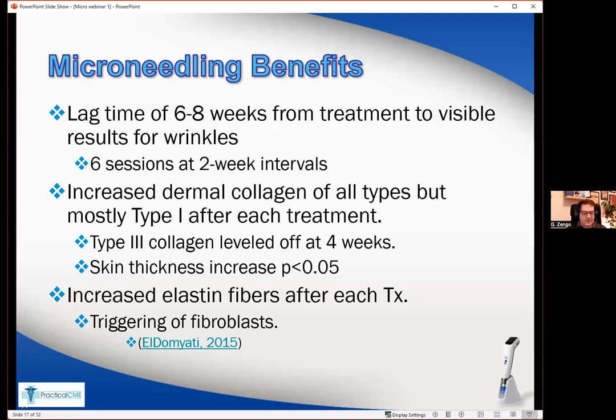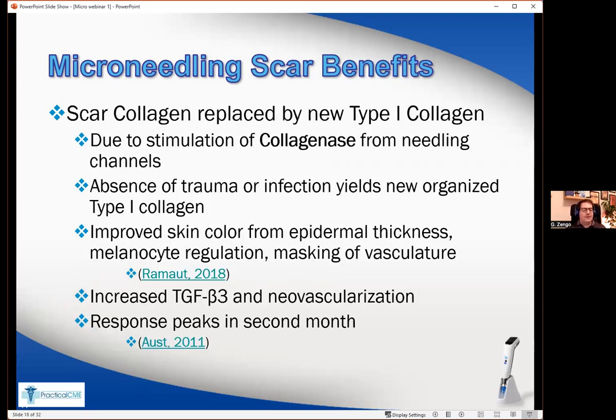What have we learned? Well, some of the things we've learned, especially from scars, is that we make collagenase when we needle the skin. And so not only do we get production of new collagen, but collagenase increases for a few weeks. So if you do microneedling too quickly, guess what? The new collagen you tried to create 2 weeks ago, you're going to break down with the collagenase response by doing your next treatment too soon. So again, little things that you learn by piecing together the medical literature.